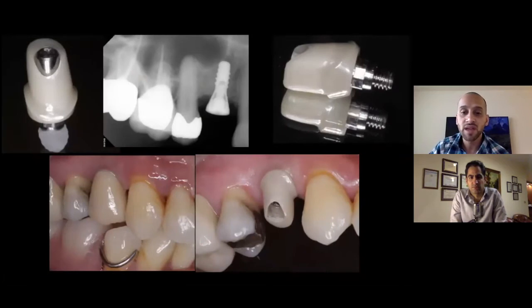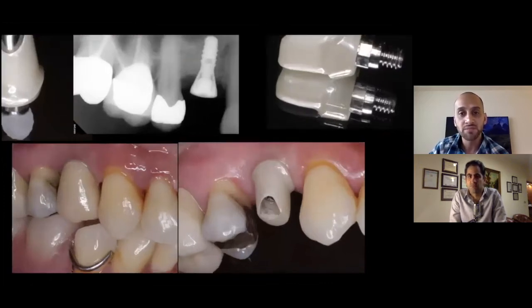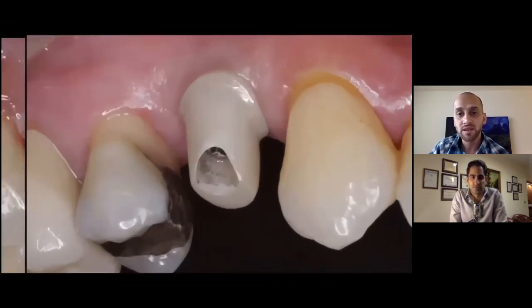This is another case that I did some time back. Again, a CAD/CAM abutment with the right finish line placement. You could see the supragingival finish line. You can see the undercut that's formed between the emergence profile that's underneath the sulcus and the finish line.